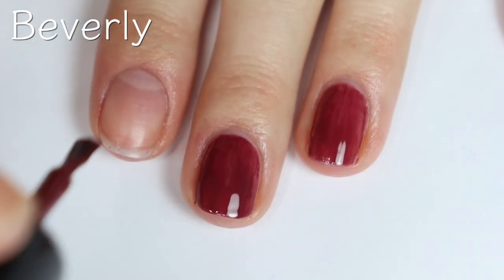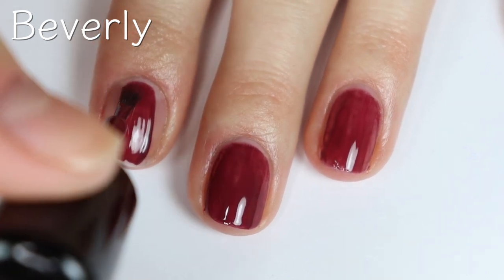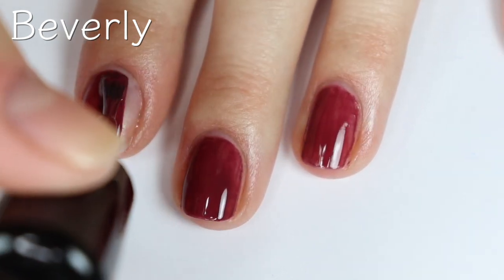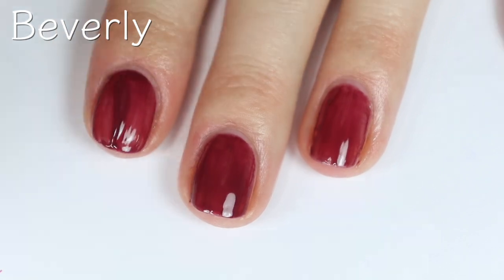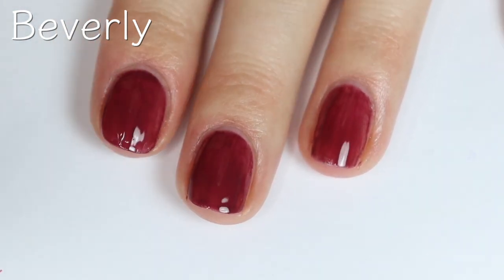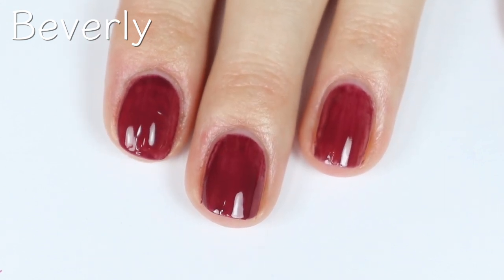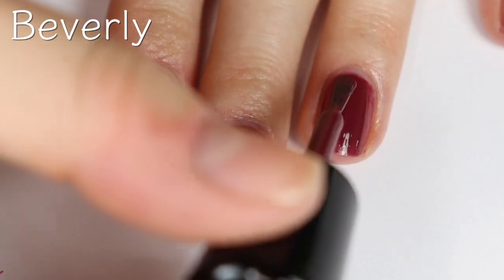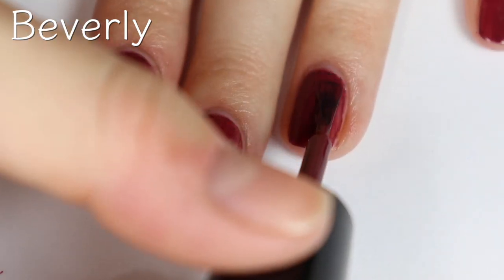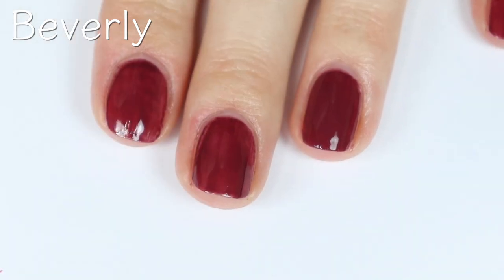Has a great formula. The kind of patchiness you see on my ring finger is probably because of the cuticle butter that I apply in between swatches so my pictures look decent, but that has nothing to do with the formula of this polish. You can see that it covers really well, has great opacity, and it'll be fully opaque in two coats for sure. Here's the second coat of Beverly, and this one does cover completely in two as I predicted.